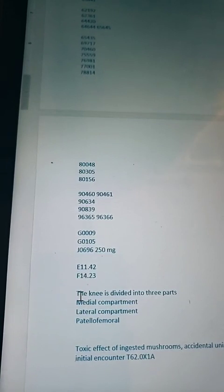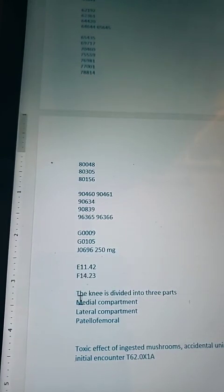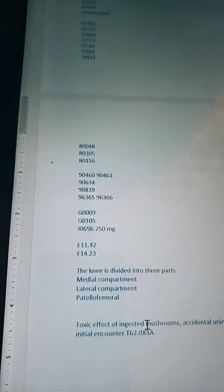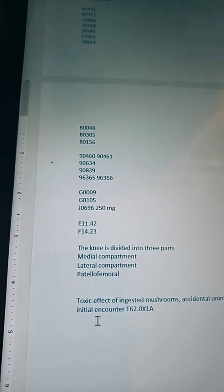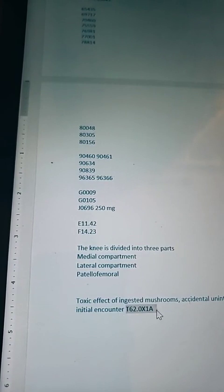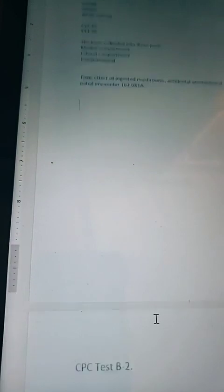The knee was divided into 3 compartments. The other thing that I noticed is that they have the shoulder divided into 3 compartments too for the CPC exam. Here are the 3 parts of the knee. You have the medial, the lateral, and the patella. The toxic effects of ingesting mushrooms were on her exam. It was accidental, not intentional. Initial encounter, that one, there's your code for that one, was on her exam.